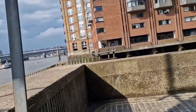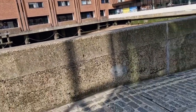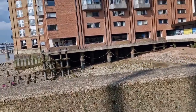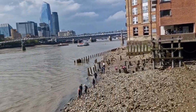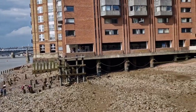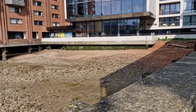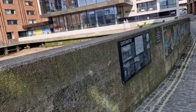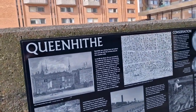And this is Queenhithe. It's cobbles and it's dock. So this spot here, where you see all these people down there, they're mudlarkers looking for historical treasures. You can get a mudlarker's license and go down there and do that. But this is one of the oldest parts of the refoundation of the City of London. And there's information here. Queenhithe.